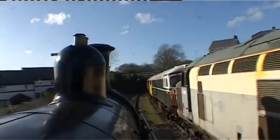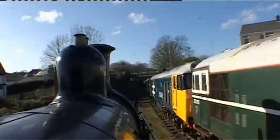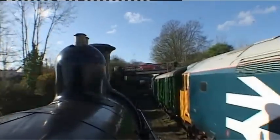For the record, there are 3 main diesel engines. We have a Class 50 Triumph, Class 20 River Foy, and a Class 33, and 2 diesel shunting engines.